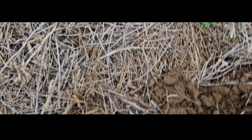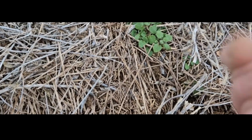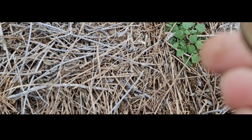Ringing a 63 out of the hole. I think I see it. I think it's right here somewhere. Is that something right there? Oh yeah, it is. You know what that's going to be? That's going to be the bottom of a two-piece button. That's what that is.